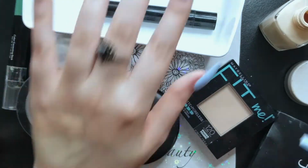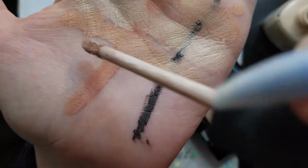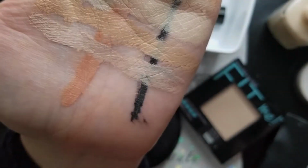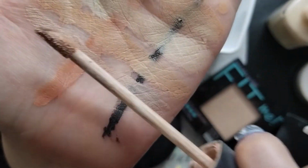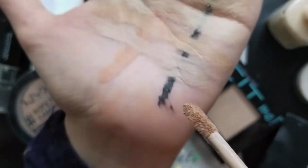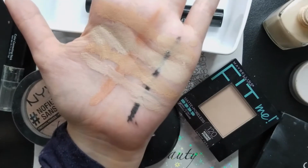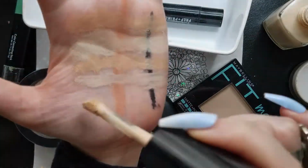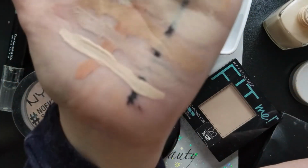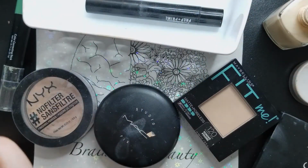Alright, so next is the vanilla shade. Okay, considering I'm literally scraping, so I'm not getting that much, that's pretty good coverage for a really light shade. No, I'm pretty satisfied with this. Alright, so next we'll do the Too Faced. Yeah, that was pretty easy coverage for that one.